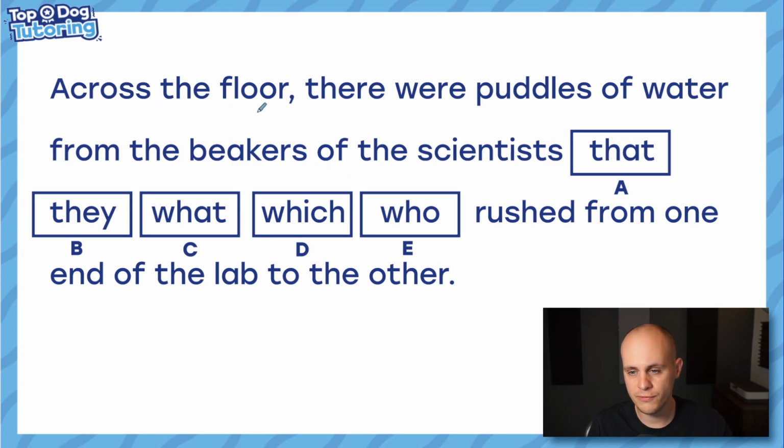It says, across the floor, there were puddles of water from the beakers of the scientists rushed from one end of the lab to the other. So it's either the scientists that rushed from one end of the lab to the other. Sounds okay. The scientists as they rushed from one end of the lab to another. That doesn't work because they would suggest it's a new sentence. For example, from the beakers of the scientists, full stop. They rushed from one end of the lab to the other. So that doesn't quite work. We're going to get rid of B.